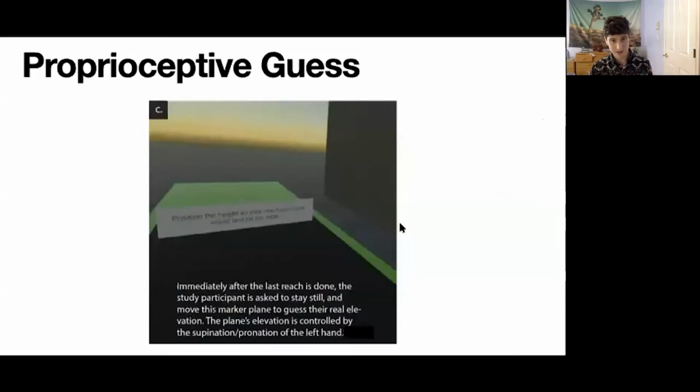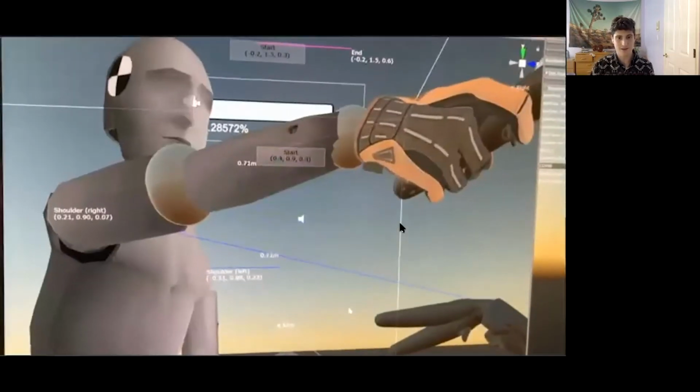But do they feel like their hand is in a new place? Well, we asked them to guess, where is your hand? So after every trial, we have them remain reached out. We'd say, all right, hold still. All right, guess where your hand is, then we'd do it this way. So this is kind of the experience.